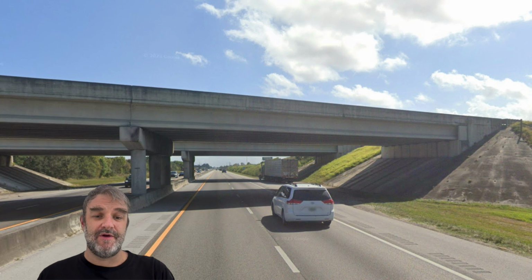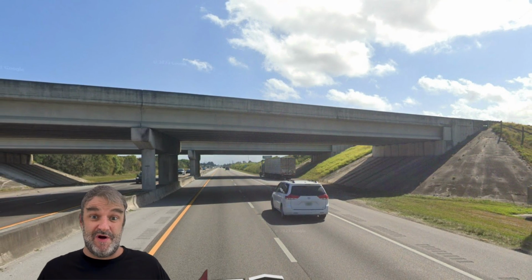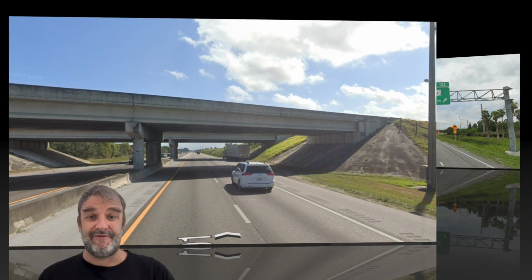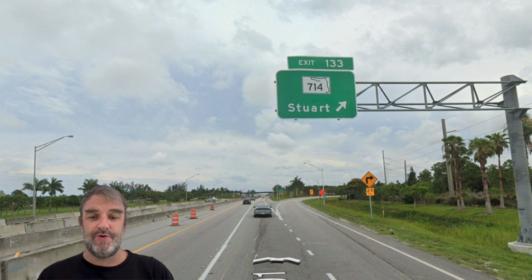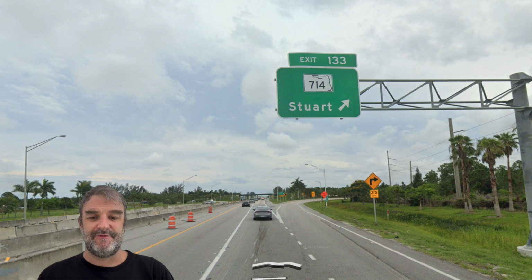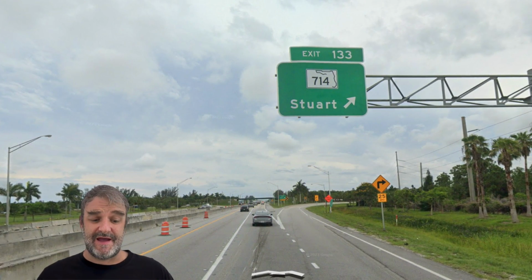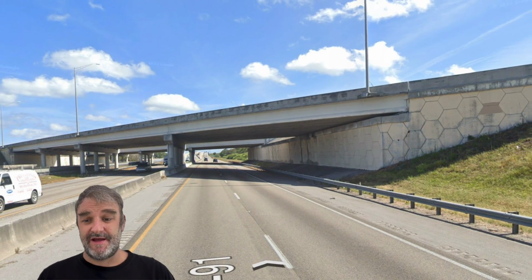Right here we go under I-95, but of course we don't have an intersection for it because, why would you want to do that? We can make more money if we can't connect people to 95. And now we've got a request from Jeff Banks. He wants to see this exit for Stuart, Florida on Florida Highway 714. So thank you so much for that request. He requested that on the Patreon. Really appreciate that. Thanks. And now we're going under I-95 once again, so that happens a lot.